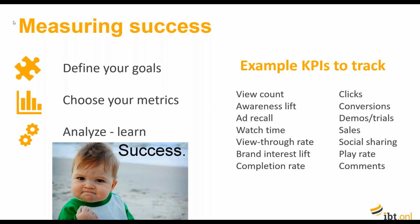And defining those goals, then choosing the metrics that you need to have, analyzing, learning from them, and refreshing the website on a regular basis, making sure that these are reviewed and learned from and changed ongoing, so the website remains a live and efficient tool to help you on the buyer's journey.